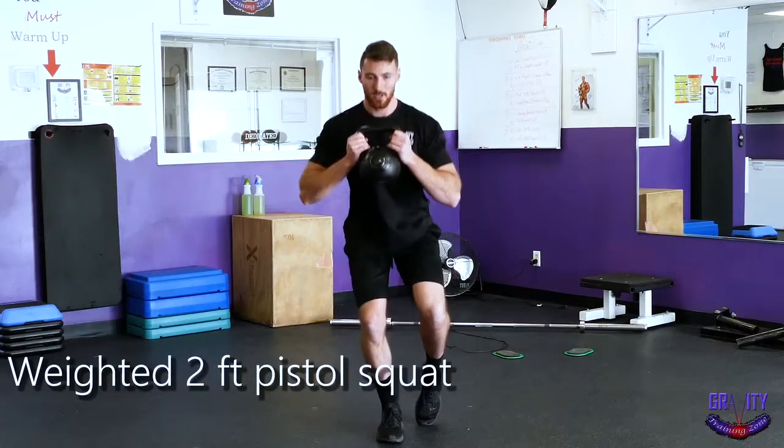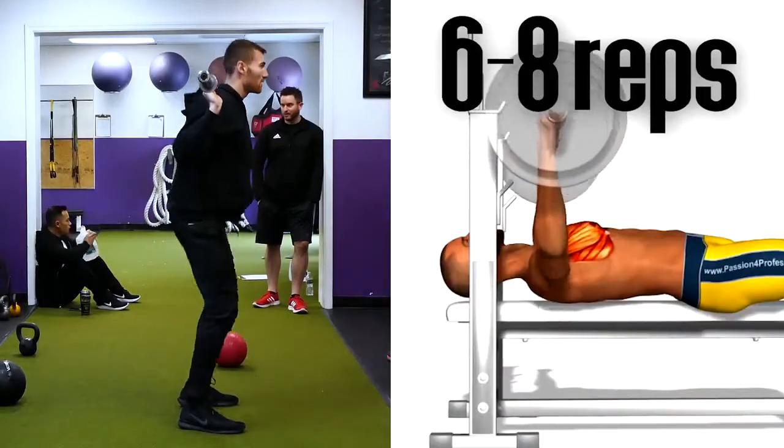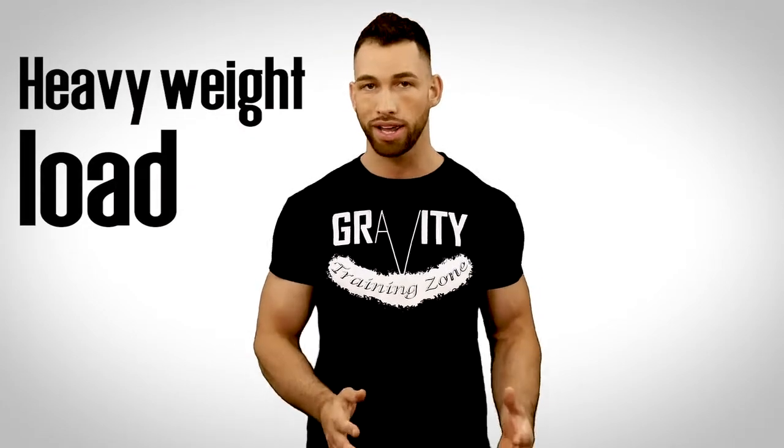The best way to do this is by combining an upper body and a lower body movement into one set. For example, you can combine bench press with a squat. So you would do 6 to 8 reps on the bench press, and then right away with no break, you would do squats for 6 to 8 reps. You would perform both of these exercises with a heavy weight load, and you would only take a break after completing both of them.